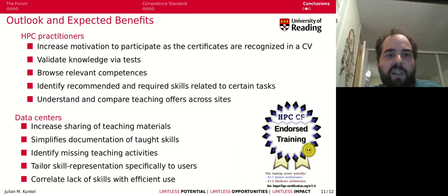Okay, just an outlook and expected benefits, right? We believe that this will increase the motivation for users to participate, as these certificates will be recognized. We are developing tests for it, and it allows you to browse the relevant competences more easily. It helps you to identify recommended and required skills related to certain tasks. And then finally, you can understand and compare teaching offers across sites. So this is the benefit for HPC practitioners.